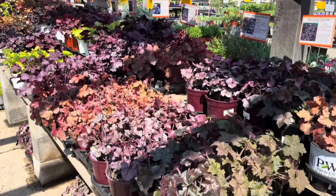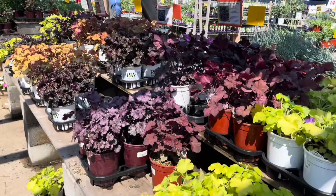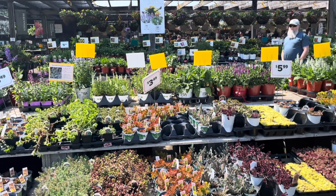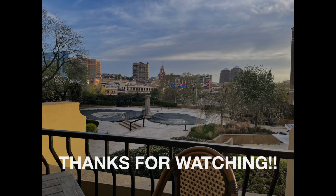But look at all of these heucheras. I really debated taking some of these home, and here's some ground covers. I also looked at these and was thinking about this. It just had plants and plants for miles. And this is my beautiful view from my hotel.